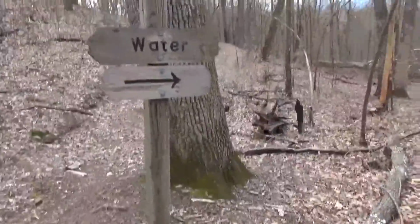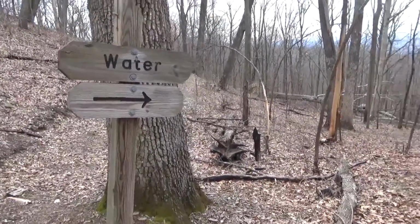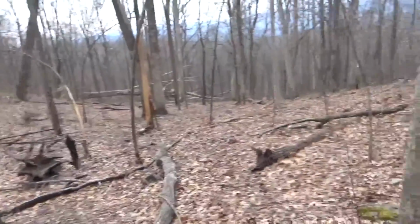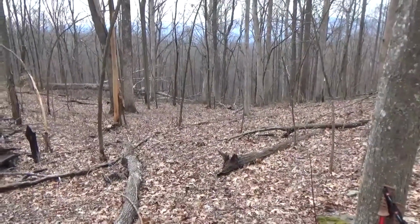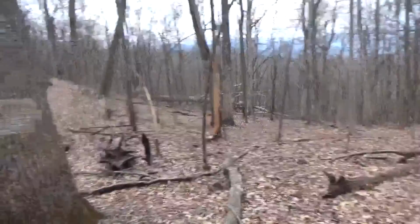Get to Indian Grave campsite, see the water sign. Unless you're dying, you're probably better off just staying on the trail, because you're going to need more water by the time you climb back up out of there. Because as far as I went, there wasn't any. It ain't worth going any further than that. Just a heads up.